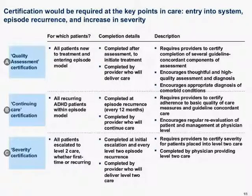Again, the ADHD episode is for those who are diagnosed strictly ADHD. If comorbid conditions are diagnosed, then those would drop out of the episode.